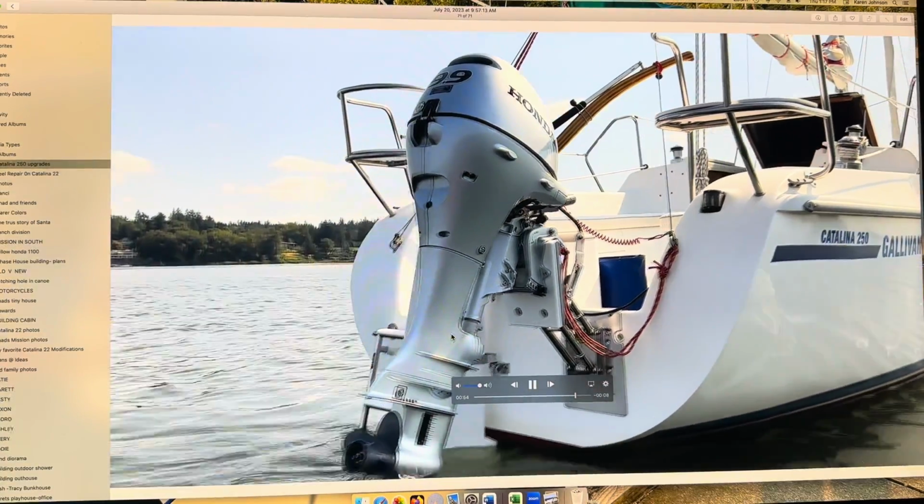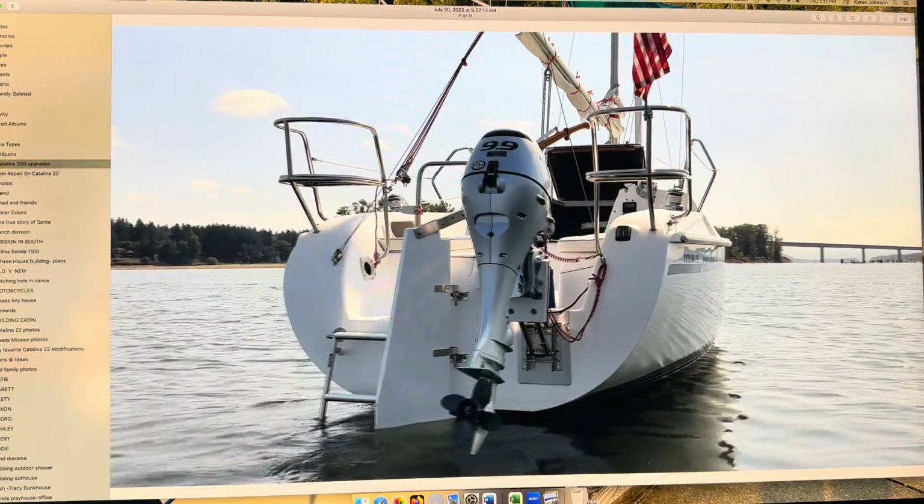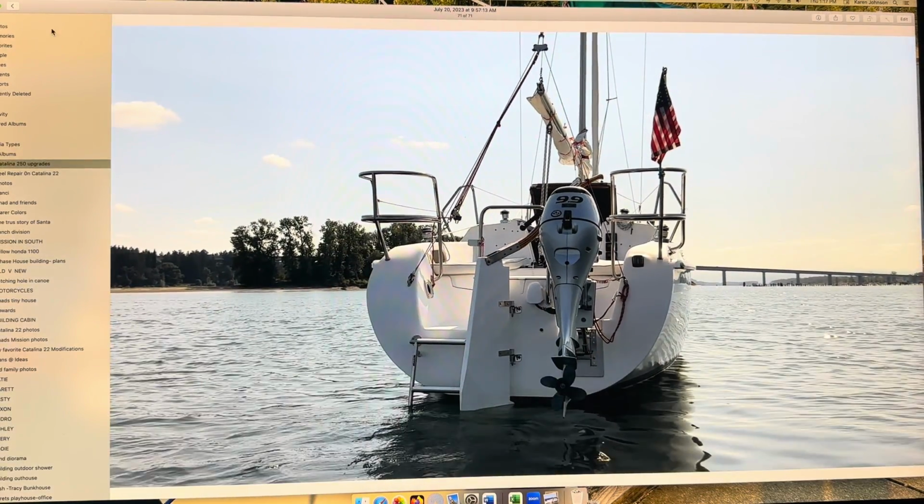So it's a great boat. The 250 is a nice boat. I really, really like it. And it's just perfect for what we're doing. So I hope that helped you out if you're ever considering that boat. So great sailing.